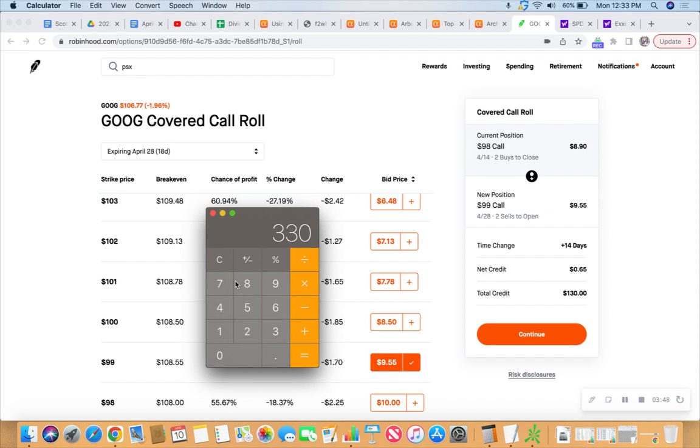I'll do a little side math here. 92.47 times 2 is $18,494 in collateral based on our cost basis of those 200 shares. We would divide that by 18,494, then divide by the 18 days, and annualize it by multiplying by 365. So we'd be at a 36.1% return on capital regarding the Googler.